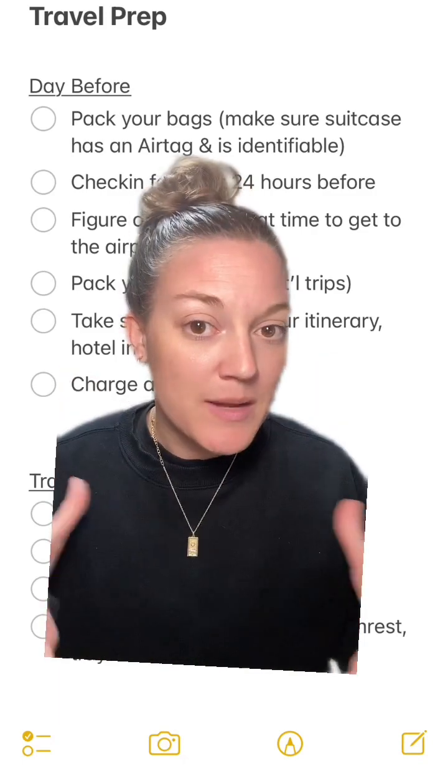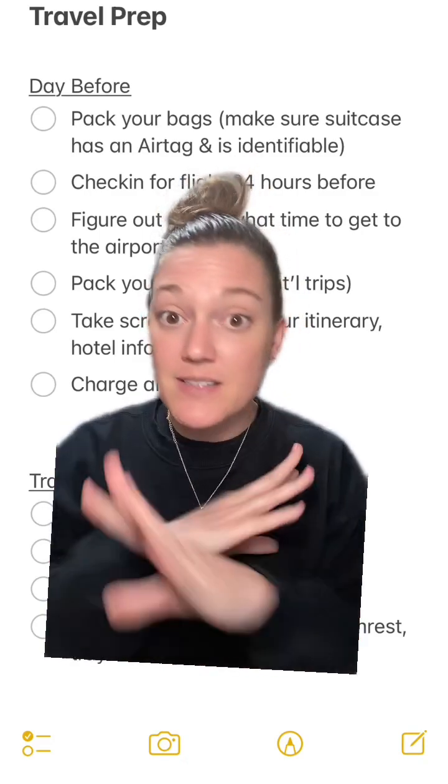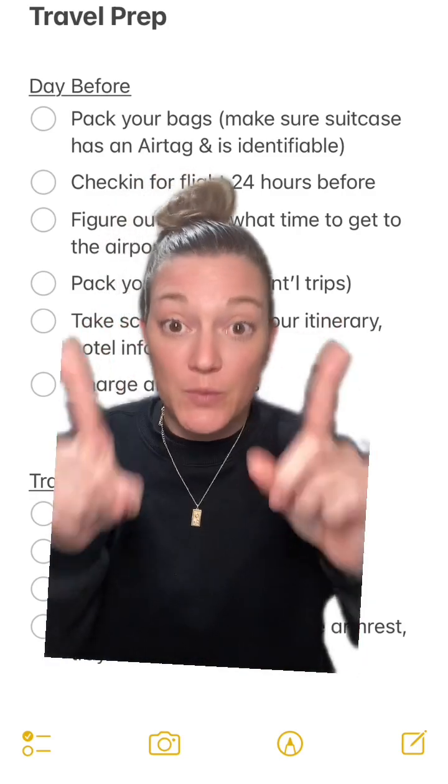And I get this question a lot: if you are doing carry-on, do you have to go to the airline desk? And the answer is no. You can skip the airline desk, you can skip the kiosk, all of that stuff. If you check in online, get a mobile boarding pass, and you're doing carry-on only, you can go straight to security when you get to the airport.